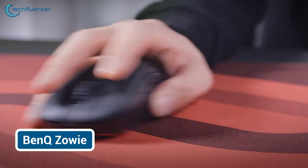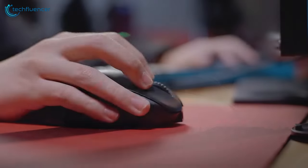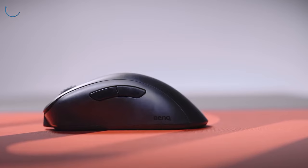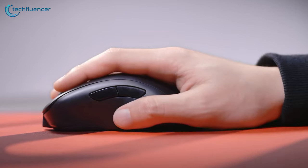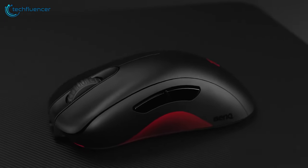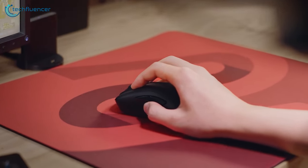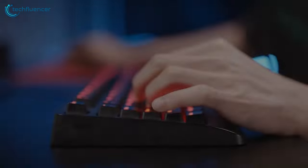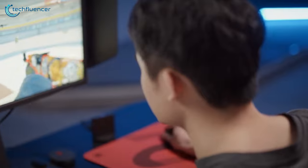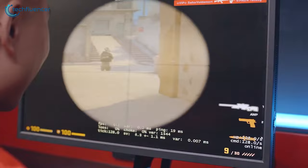Next, we have the BenQ Zoe EC3 Gaming Mouse, which offers an ergonomic palm grip design that ensures comfort and control during gameplay. Its compact size makes it easy to maneuver and fits well in a variety of hand sizes. With its sleek matte black coating, the EC3 not only exudes a stylish look, but also provides a smooth, non-slip surface, enabling precise and accurate movements. Featuring an impressive 3200 DPI and 1000Hz polling rate, this gaming mouse delivers unparalleled responsiveness and precision, ensuring you stay at the top of your game.